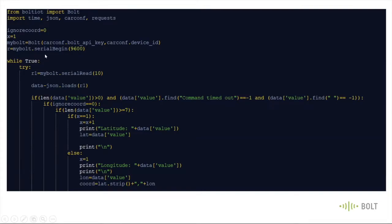Okay. Next is a while loop. Whatever is inside this while loop will go on for an infinite amount of time. So I've given while True. There may be certain errors while doing the transmission, which may not be in our control. So in order to handle those exceptions, we have used a try block. Try.